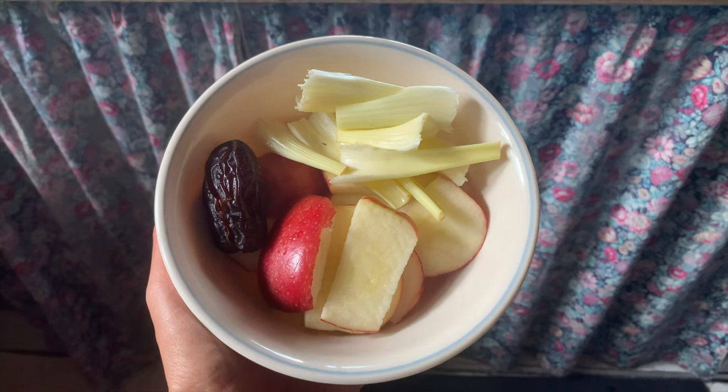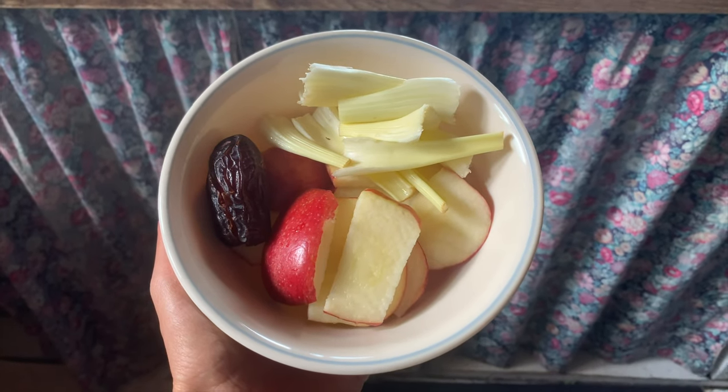We've got some adrenal snacks here. So it's celery, medjool date, and apples.